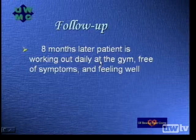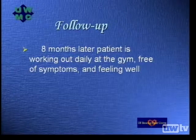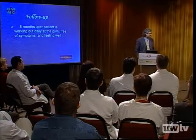In follow-up, the patient 8 months later is doing very well. He's working out daily at the gym, doing vigorous aerobic exercise. He is free of symptoms and feeling quite well. With that, I'll turn it back to Dr. Dean.